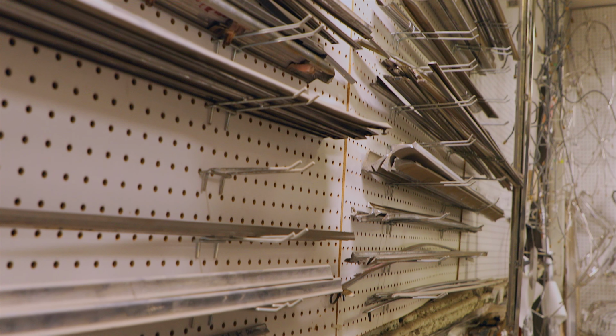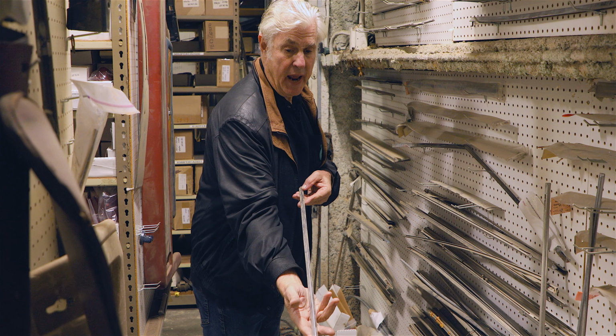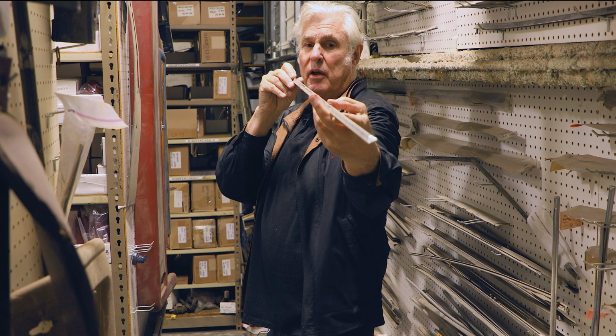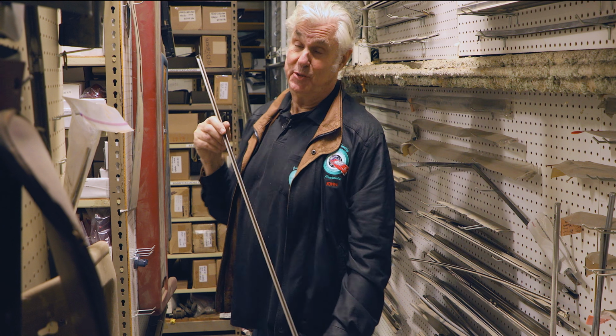Before we offer you this piece of trim, we'll clean it and look at it from every angle to make sure that it's true. And we'll disclose that to you, any scratches, any nicks. We try to do the best job we possibly can to let you know what you're going to get, no surprises.